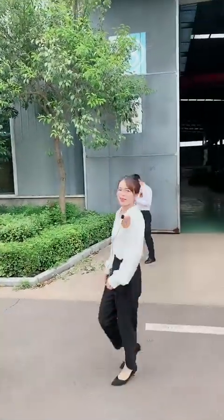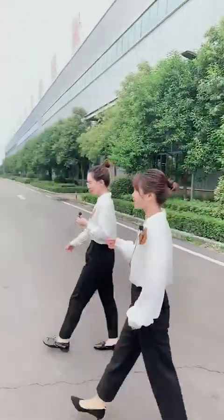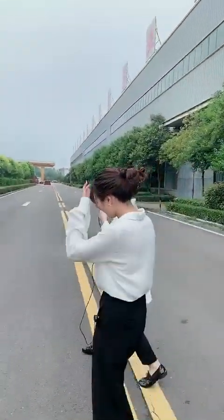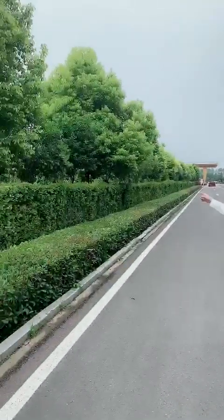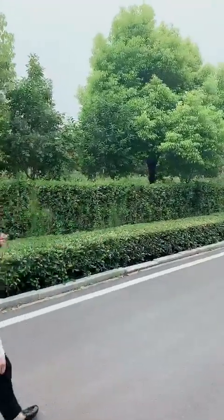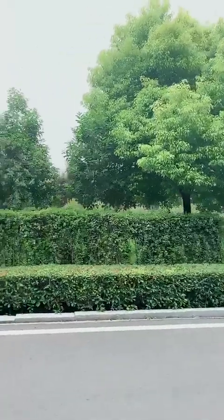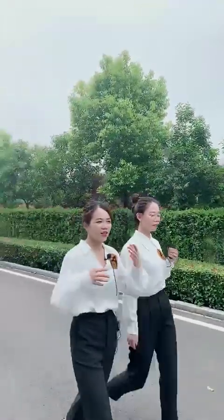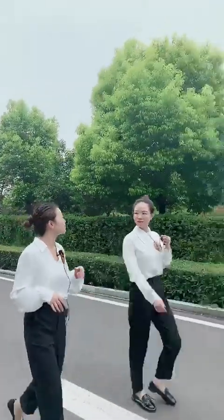Hello, Coco. I'm back. Hello, Lisa. Do you still remember your tree? Yes, of course. My tree is in that direction. It's an apple tree. Oh, you remember very clearly. You know, actually, every tree in our workshop has its own ID, and every staff will take care of them. Yeah. So the environment is very good.